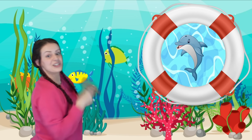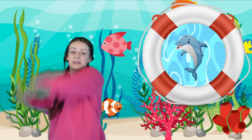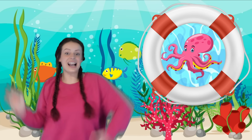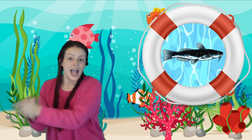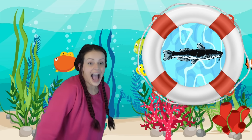Spin, spin, dolphin. Tentacles like an octopus. Sticky, sticky, stick. Swimming, swimming, swimming like a catfish. You did a great job with the sea animal moves. There were so many. Great job.